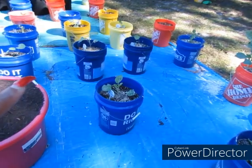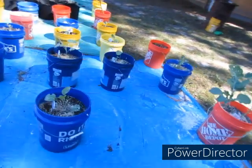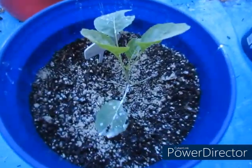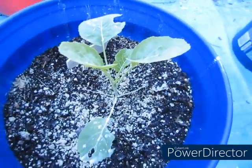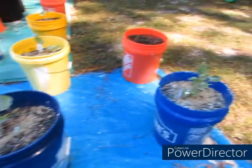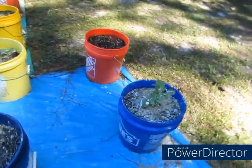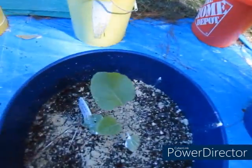My purple tree collards right there all started from seeds, and look how they are looking. I started from seeds all in one bucket, then I transplanted everybody. These are purple tree collards. I think those are right there, and those are. But these right here are my green tree collards. Look at this.